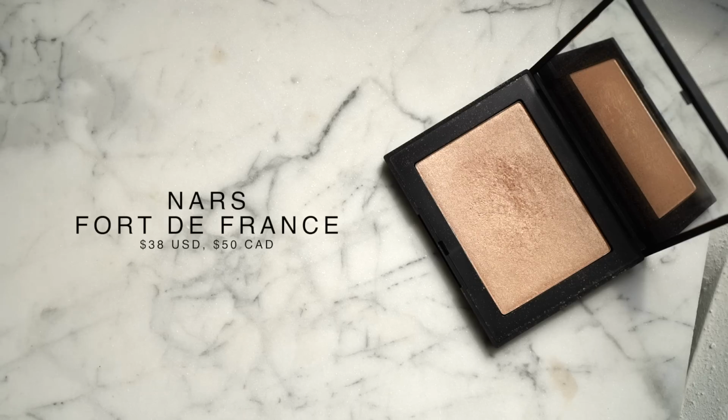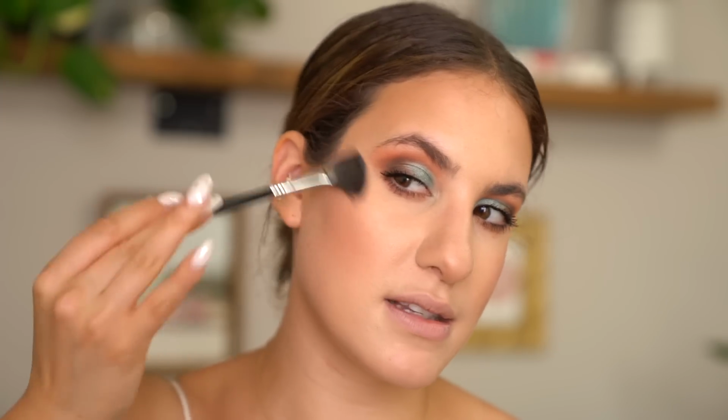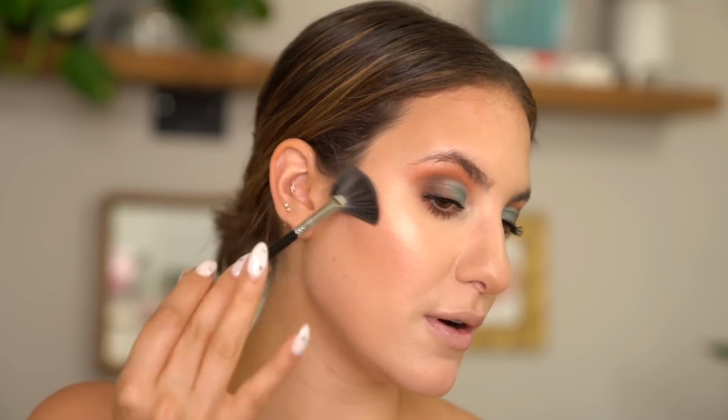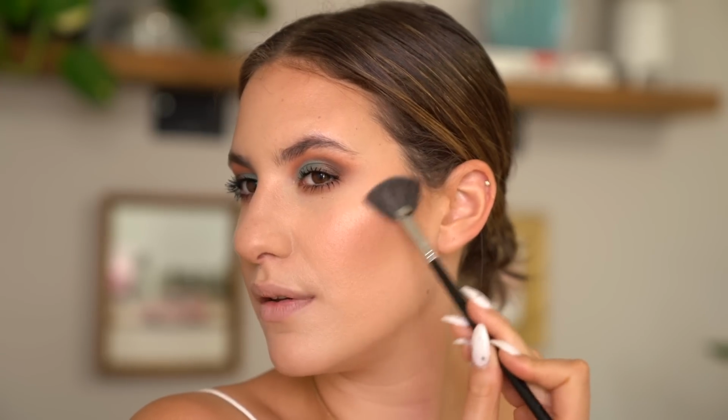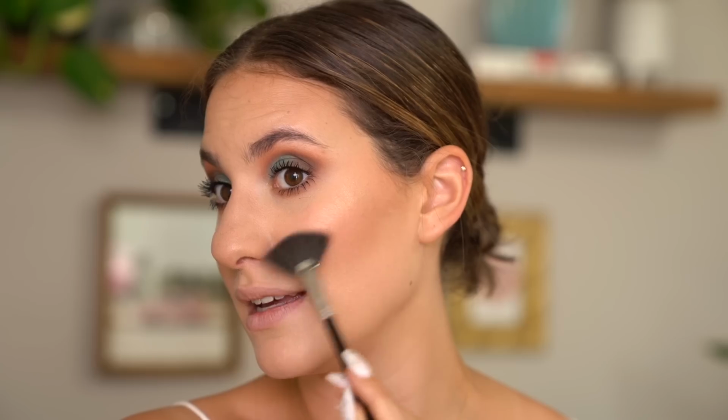So now moving on to the highlighter that I've been using this month. This is the NARS Fort de France highlighter. This is a really pretty intense highlighter, but it's not unflattering or too metallic, which is what I like about it. So I'm just gonna apply this right to the tops of my cheekbones. I did actually get this product because of you guys. It was one of your picks in my last video, and I've been really liking it.